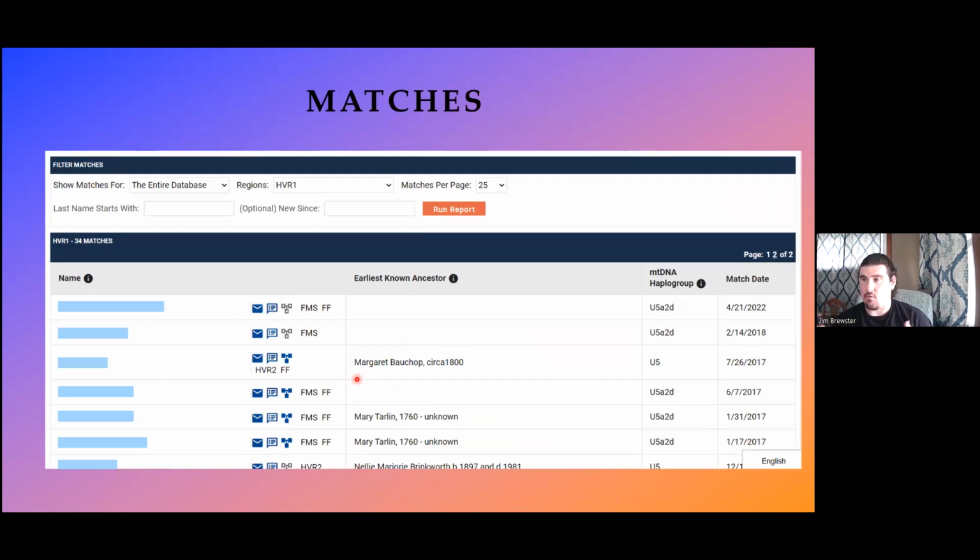So I have one match who has listed their earliest known ancestor as a John J. Now, I don't want to judge. It's possible that John was the name of their fifth generation great grandmother, let's say, but it's more likely that it was the fifth great grandmother's husband. And that was the earliest one that they knew of on their mother's side. So that's the name that they put.